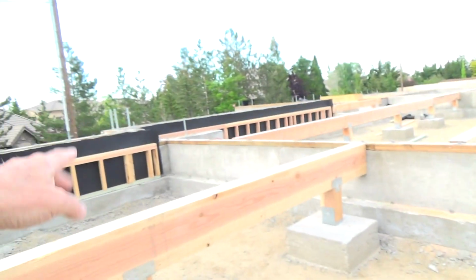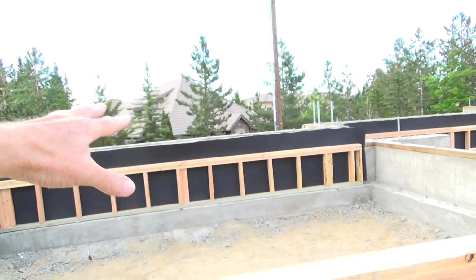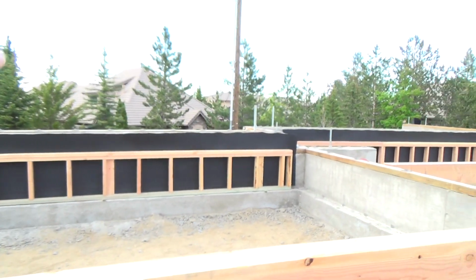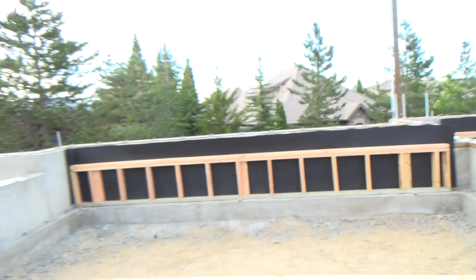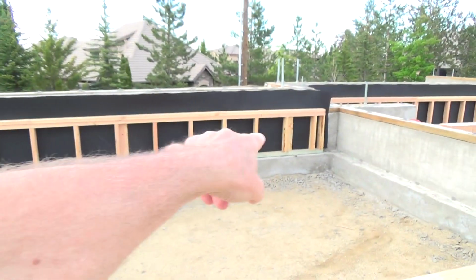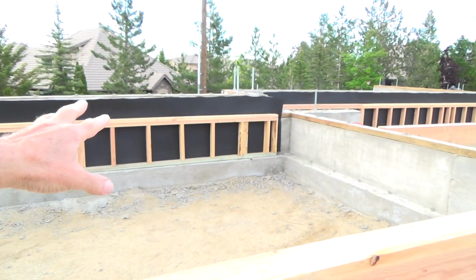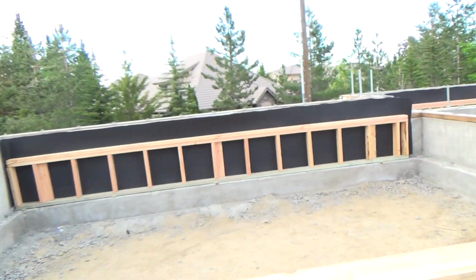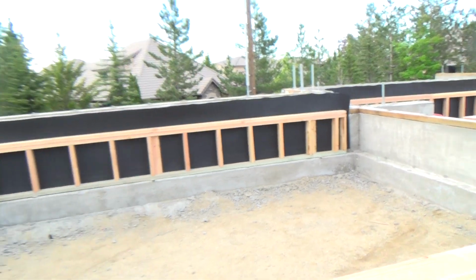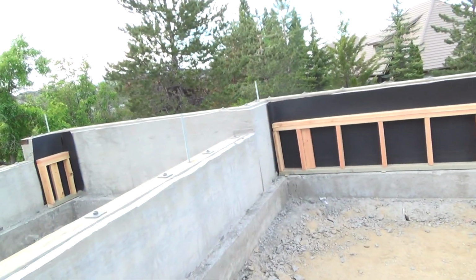And then when they come over here, they're going to have to set on something. And remember that wall over there was taller for some reason. I'm not quite sure why they did that. Of course, they followed the plans, and I thought, okay, they're going to have to do something along that wall, that concrete footing, in order for the floor joist to run into. And sure enough, that's what they've done.